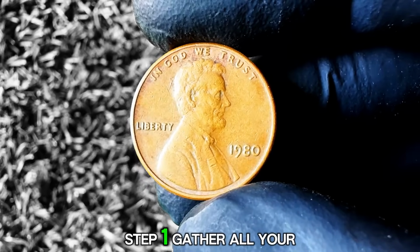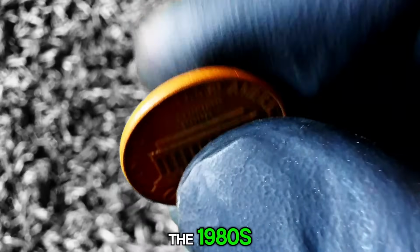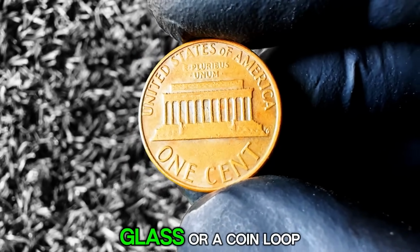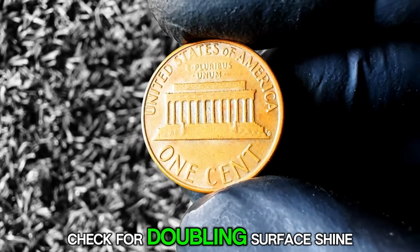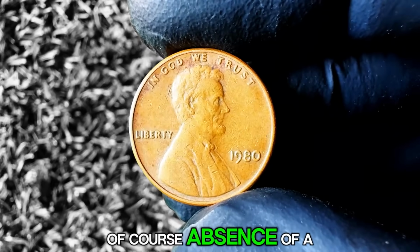Step 1. Gather all your old pennies, every single one, especially from the 1980s. Step 2. Use a magnifying glass or a coin loop. Check for doubling, surface shine, off-center prints, and of course, absence of a mint mark.